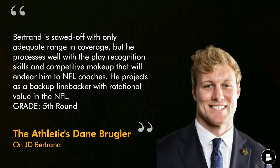Bertrand is shaky with only adequate range in coverage, but he processes well with play recognition skills and competitive makeup that will endear him to NFL coaches. He projects as a backup linebacker with rotational value in the NFL.